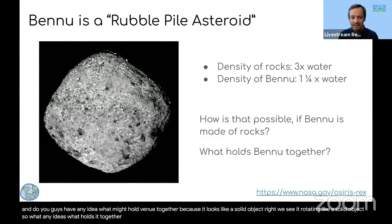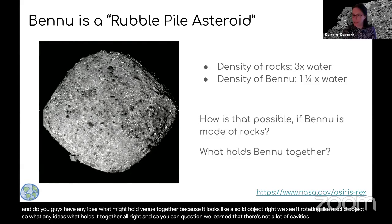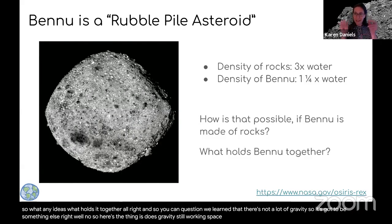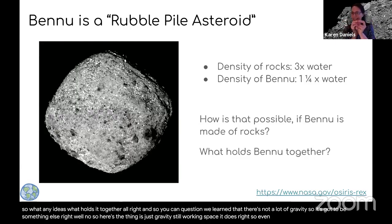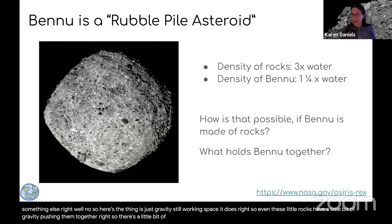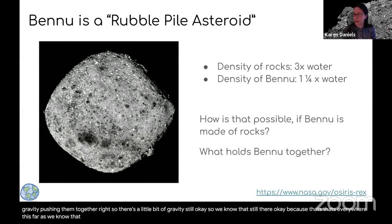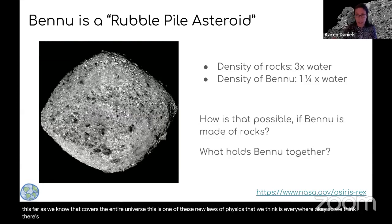We learned that there's not a lot of gravity, so it's got to be something else, right? Well, I don't know. So here's the thing: does gravity still work in space? It does, right? So even these little rocks have a little bit of gravity pushing them together. So there's a little bit of gravity still. Okay, so we know that's still there, because that's everywhere. As far as we know, that covers the entire universe. This is one of these laws of physics that we think is everywhere. So we're pretty sure there's still gravity holding it together.